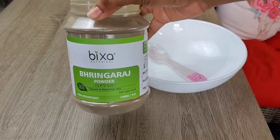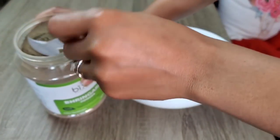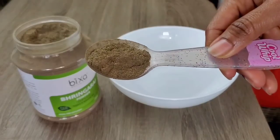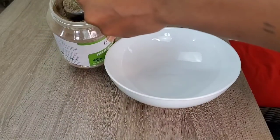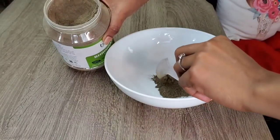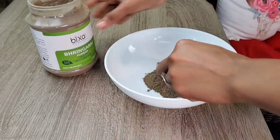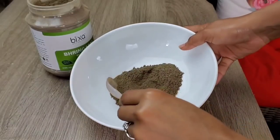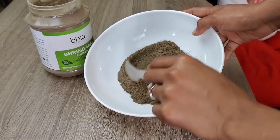The first powder I will be using is my brahmi powder. It nourishes the scalp and hair and prevents hair loss. Brahmi is also considered one of the best Ayurvedic remedies for hair loss. It is a reliever of scalp infections. It can also be used as a scalp exfoliator, and the anti-inflammatory properties make it a great powder for soothing inflamed scalps and keeping scalp infections away. If this is your first time using this powder, I would recommend that you do some research on it.